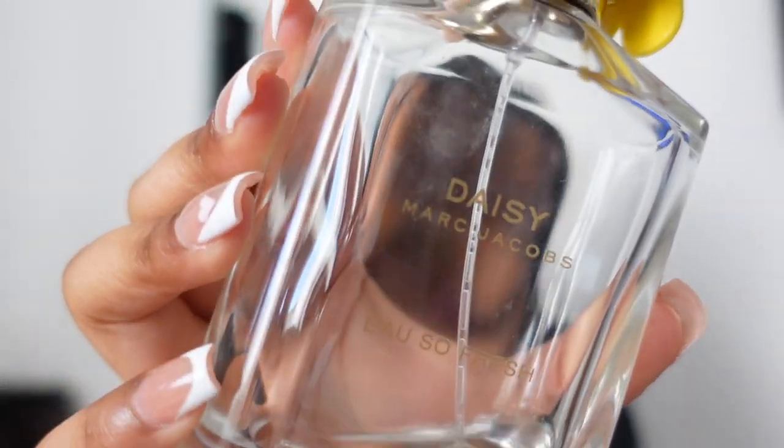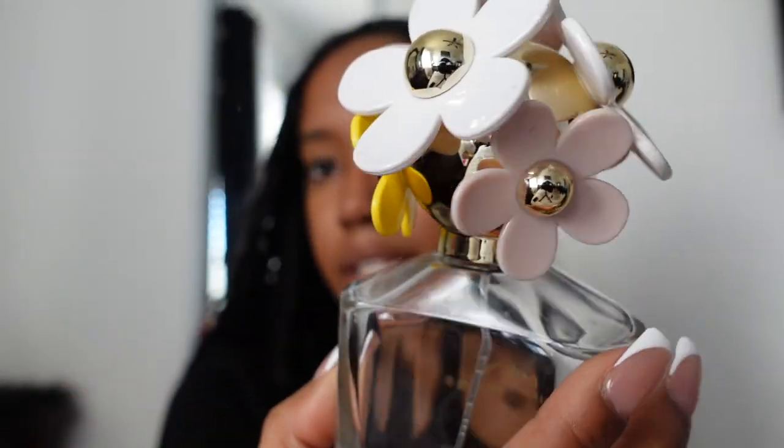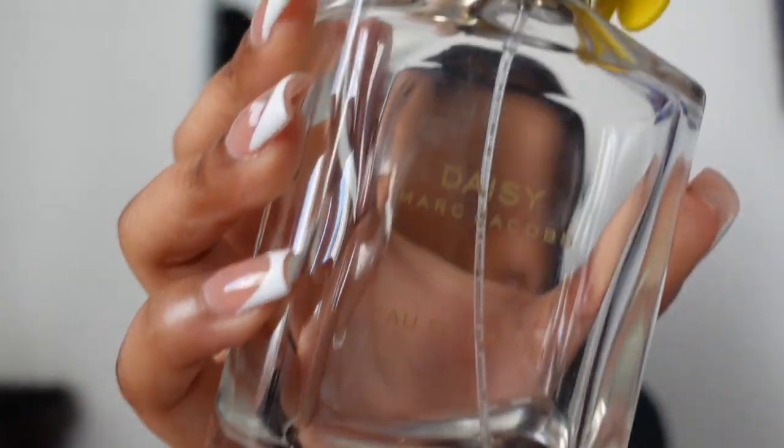Y'all can see it, Marc Jacobs Daisy with the flowers on top of the daisies. This is how the bottle looks. And you guys, I love this. I got this for Christmas from my dad. As y'all can tell, most of the perfumes that I have, my dad got for me. For Christmas, my dad gives me a lot of perfumes. That's just what he does. He just gives me perfume. And I'm not complaining, girl, because I love the perfumes that I have. Okay? So, let's get that out there.